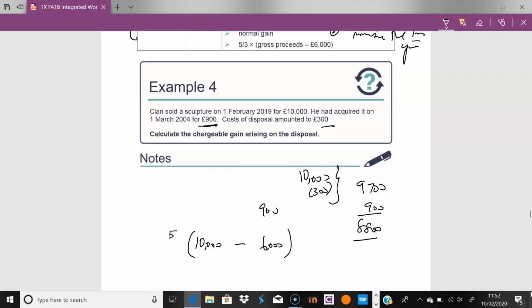And so we multiply this by 5/3. It's always been 5/3. There is no logic really to why it's 5/3, but it is. So we have 5/3 times that, and that gives you 6,667. So the question here is, who do you want to pay a gain on? Of course you want to pay a gain on the one that's less. So you have to do both options.